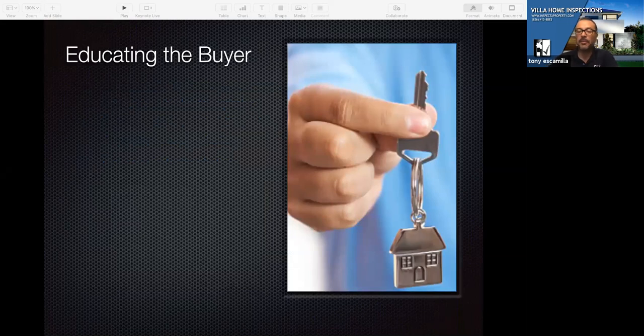Educating the buyer. In 22 years of doing this, I am surprised sometimes that the buyers who come to me have very little clue when they're getting in, particularly first-time home buyers, very little clue what they're doing when they come to me. I had one just the other day who called me and said, hey, I'd like to get a home inspection. I'm gonna go look at some houses this weekend with my realtor. And I stopped them and I said, wait, you're not in escrow yet. No, we're gonna go look at some houses. And so I wanted to get a home inspection.